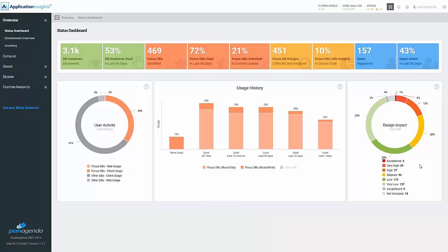So we have 7 different levels, sort of, and the way these are calculated are based on like 27 factors or something like that. But the short version of that is we have exceptionally complex databases, very high complex, high, medium, and low. And this is a fairly typical picture, by the way, that we see at customers.